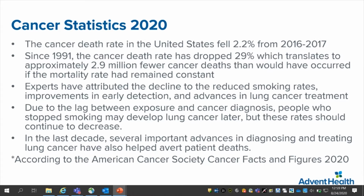New imaging technologies have allowed doctors to accurately assess the stage of the cancer and its prognosis. Less invasive surgical approaches have sped up the recovery times. And in addition, since 2015, immunotherapy has helped patients by enlisting their T cells to kill their cancer tumors.